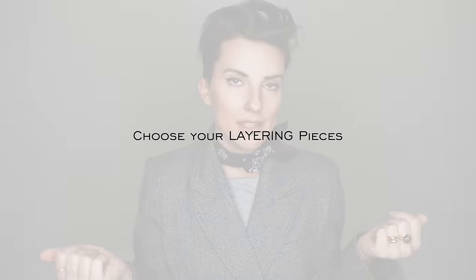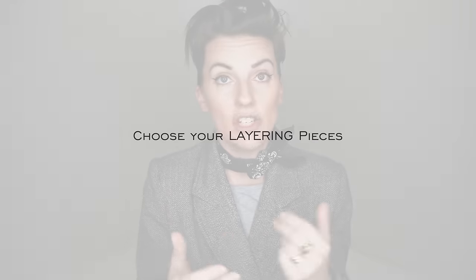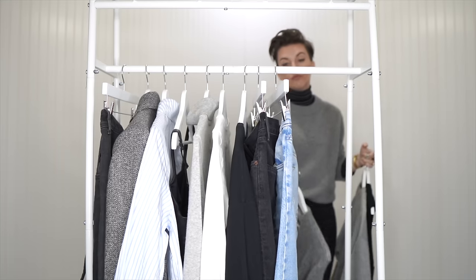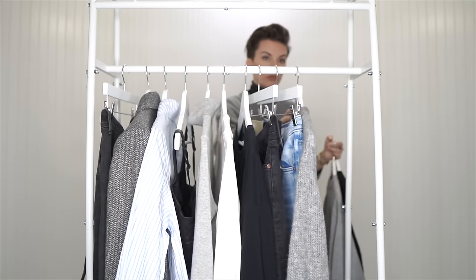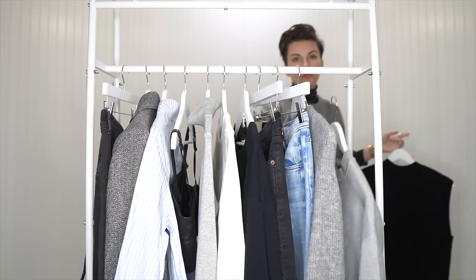Now it's layering pieces. Pretty self-explanatory. It's just the pieces that you are using to layer on top of your outfit. This is obviously going to be your sweaters, cardigans, blazers, jackets, etc. Now the thing with layering pieces, they've got to go with everything. Layering pieces need to go with all your pairing pieces and all of your anchor pieces. Try to also include a range of things.